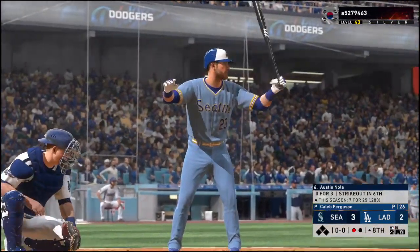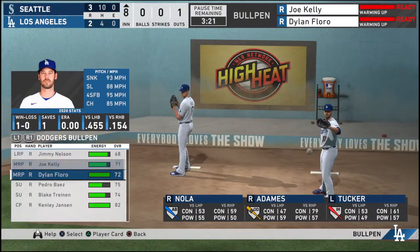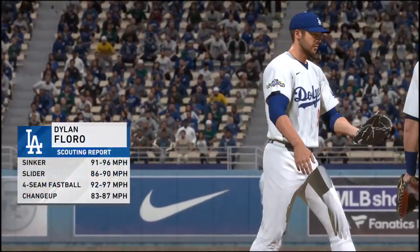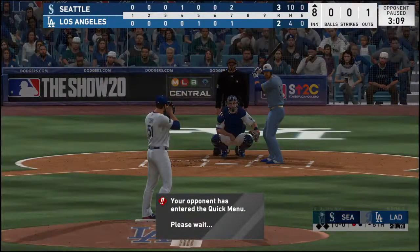Standing in, Austin Nola. He'll look to bounce back after striking out his last time up. Yeah, and kind of shocked he got blown away with a fastball. You could tell he was late on that one. And we'll see if he tries to cheat to something this AB. Dylan Floro gets the call as he'll pitch with one gone in the top of the 8th.